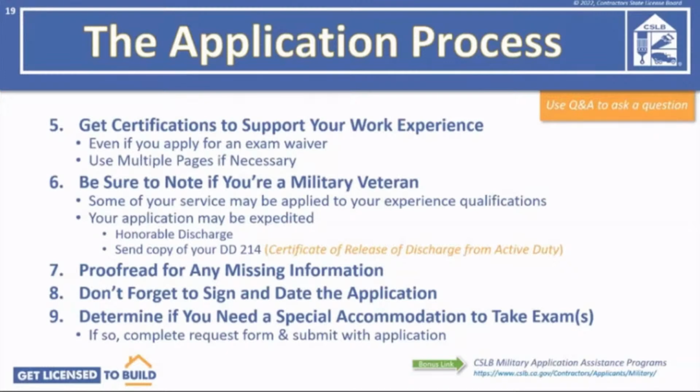Next, be sure to note if you are a military veteran. Some of your military service may be used to meet your 4 years of experience qualifications. Also, your application may be expedited through our Military Application Assistance Program. We mentioned that a few minutes ago. There is a bonus link at the bottom of the screen for more information on that program. To participate, you must have an honorable discharge. Be sure to include a copy of your military DD 214 paperwork showing your honorable discharge with your application.